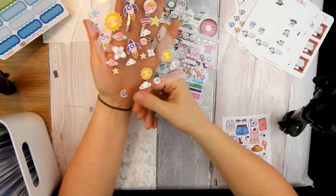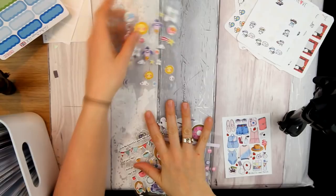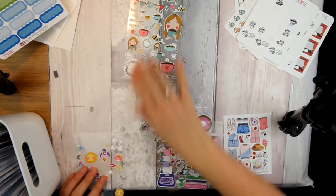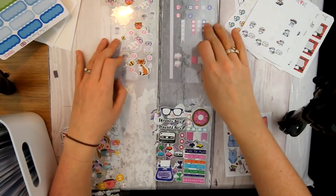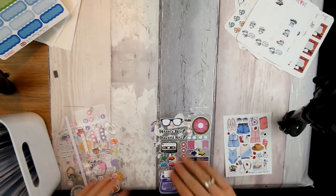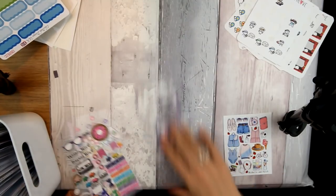Lukewarm. And some stars. Let me show you, I've just realised as I've put these down, they've all blurred. So we've got the stars, the busiest bee. These came together. Planner nerd. And the unicorns.